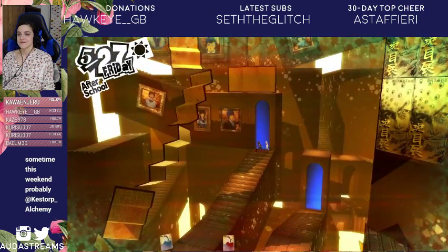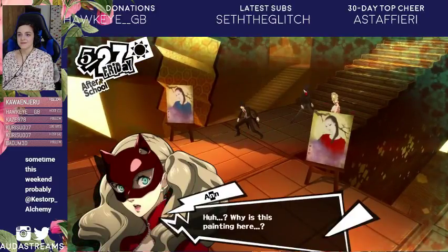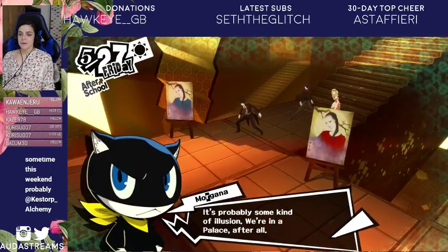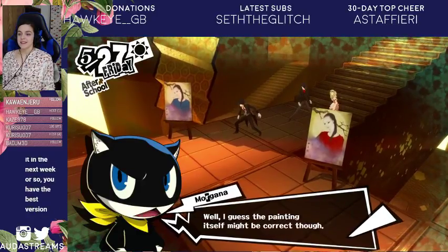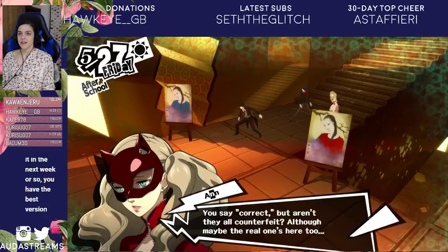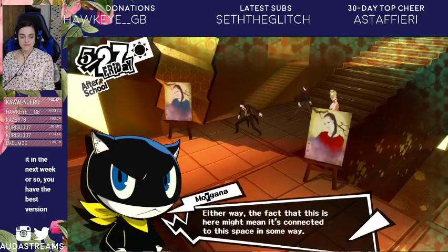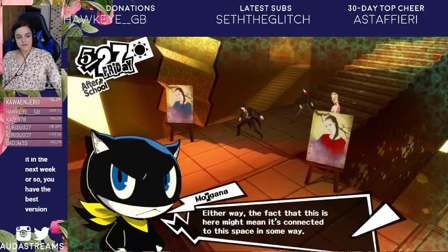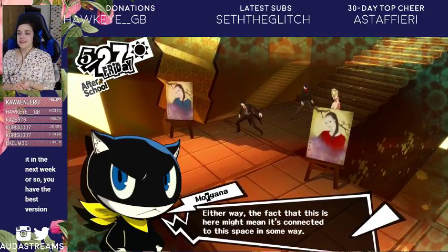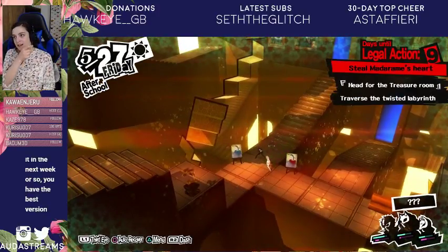Another door. Hmm. Ah! Hey, look at this! Huh? Why is this painting here? It's probably some kind of illusion. We're in a palace after all. Well, I guess the painting itself might be correct, though. You say correct, but aren't they all counterfeit? Although maybe the real one's here, too. I wonder. Either way, the fact that this is here might mean it's connected to the space in some way.